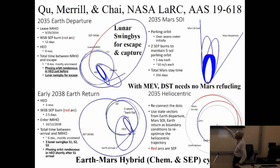Come back and do a lunar swing by. Actually, it's two lunar swing bys, and it gets into a highly elliptical Earth orbit where you can do the phasing orbit rendezvous just before the departure. And then this shows the departure and the return from Mars.